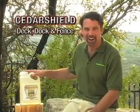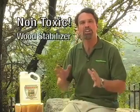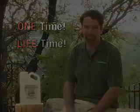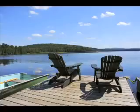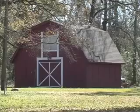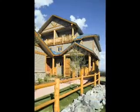Today we're going to talk about the technology, use, and application of CedarShield, deck, dock, and fence. CedarShield is a breakthrough in wood preservation because it's a non-toxic, non-aqueous wood stabilizer that offers homeowners a one-time, lifetime wood treatment solution. Wood structures such as decks, docks, fences, gazebos, trellises, swing sets, guardrails, even barns add utility and beauty to our premises and represent a significant investment.